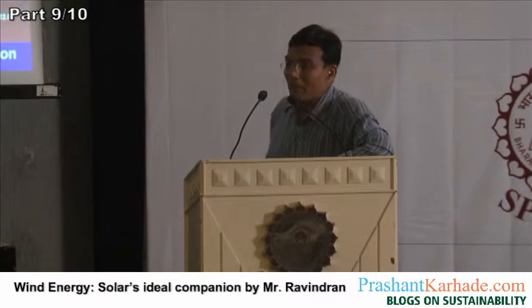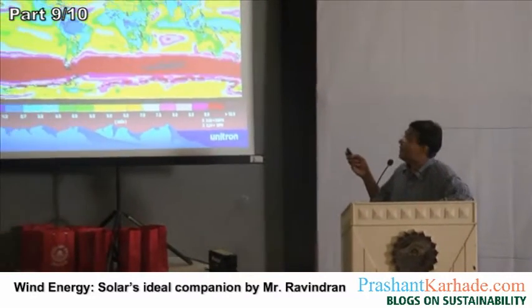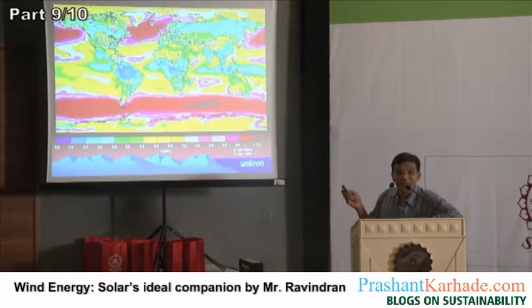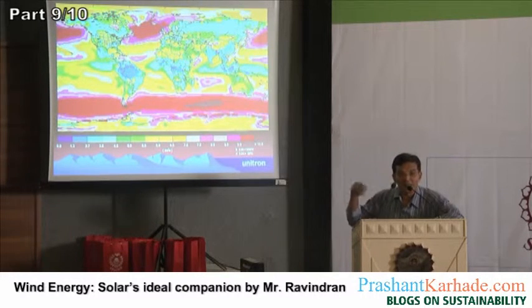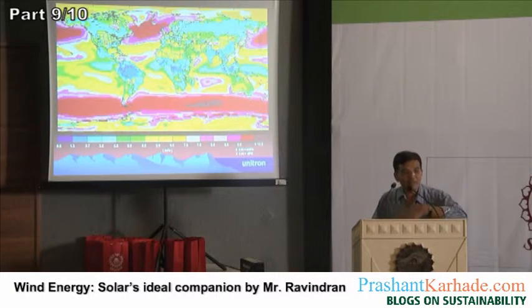This is the world wind map. You can see here how the wind speed is spread. India, if you see, we are on the lower side, it is only bluish. But still we are number 5 in the world in terms of large wind energy harvesting, because the few pockets of wind that we have in India's landmass have given us that edge.